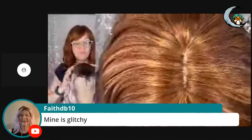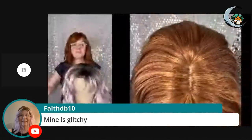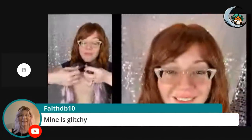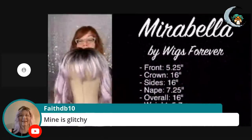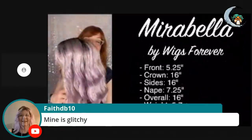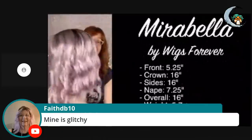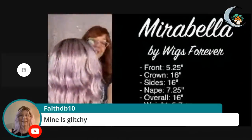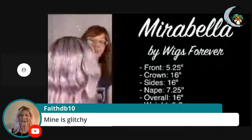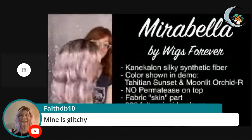This wig has no permatease on it. So what she has instead is a little bit of extra hair. So this has hair volume very similar to our Ambrose style. There's a soft, lightweight fabric skin part that can't be moved, but it is not a hard rubberized disc. So it's nice and lightweight and still allows your scalp to breathe. Long pre-cut rounded fringe that needs to be swept off to the side, or you can trim it. The style is a long wavy page, same length all the way around.